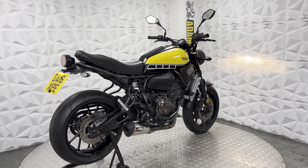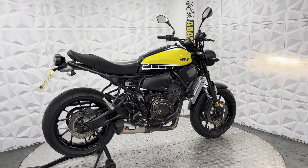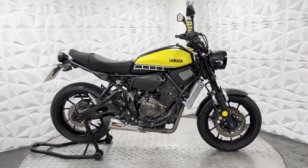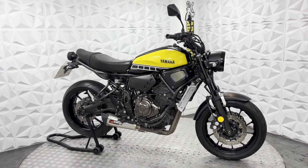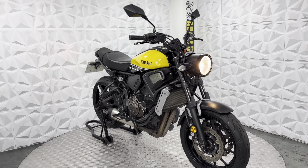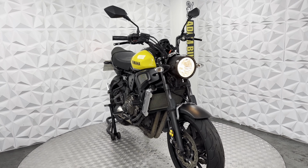This side of the fairings does look in good condition. There's a few minor paint marks there. Looks great to the end of the pillion foot peg and just down here. But everything's all secure, it's not going to come off on you whilst you're riding, or cause any leaks.